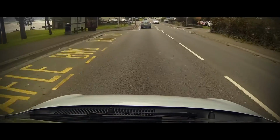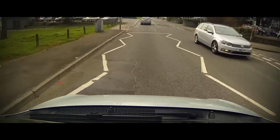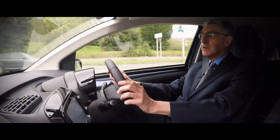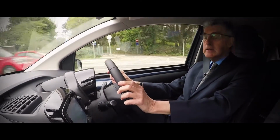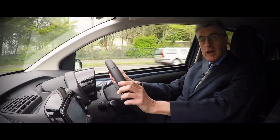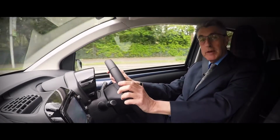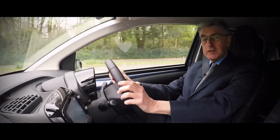The comparatively simple small range of 108s is actually powered by a very simple powertrain as well. They're all petrol engines. You have either a 69 PS 1 litre or an 82 PS 1.2, which is in this car.